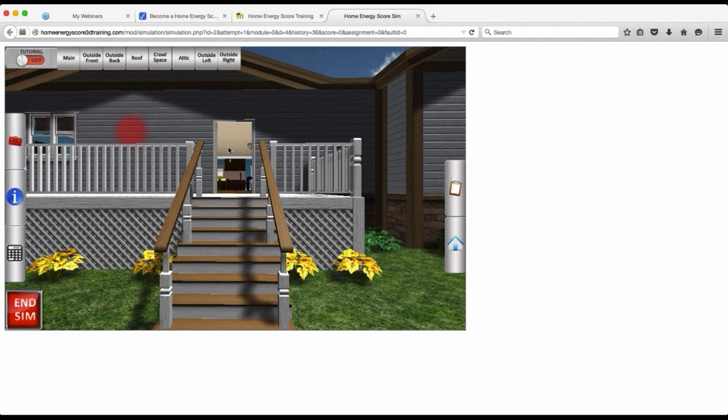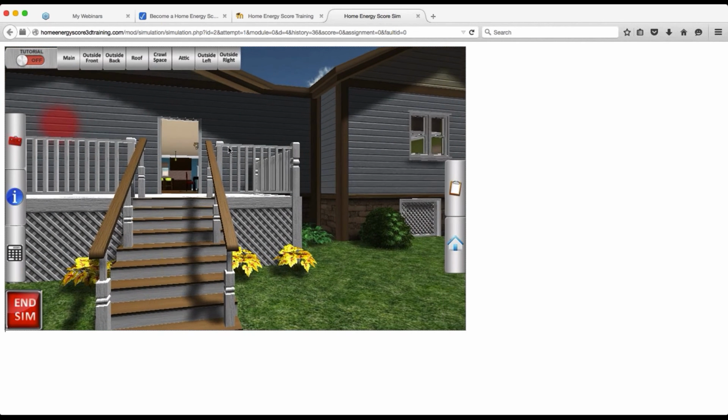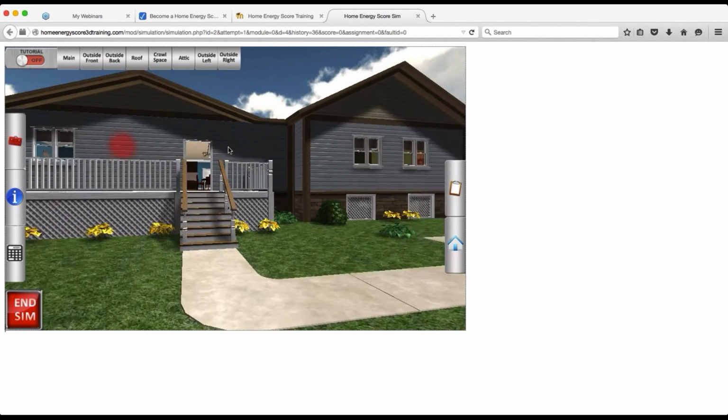So let's take a look at the training. This is the 3D training. Hope you all can see that. If you can, type it into your question field, so I know everyone is seeing what I'm seeing. Yeah? Okay. So here's the 3D training. Okay, good. Thanks, David, Dale, James.